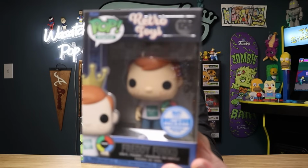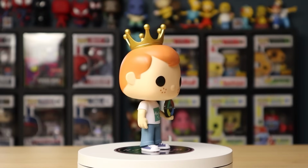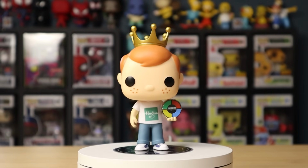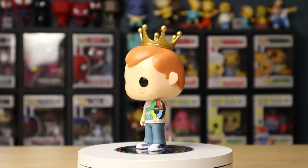This is limited to 2,000 pieces as well. You had to collect all the cards to get this. This is probably one of the more simple Freddy Funkos that are out there. As you can see, he just has the Hasbro t-shirt on. And he actually does have a Simon Says in his hand, so I guess that's kind of fun. But hey, I'll take it. It's still a pretty fun pop.